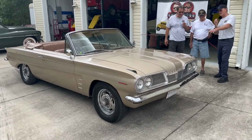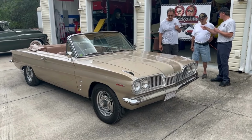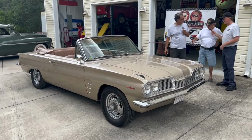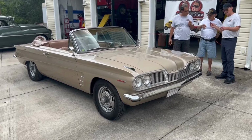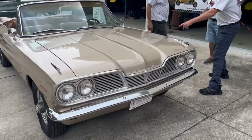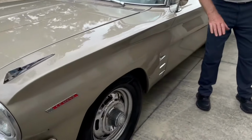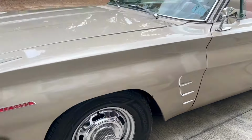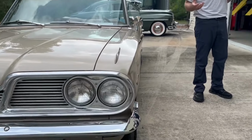Now, again, on the Le Mans, because that's deluxe, it came with bucket seats. Power top, well, the power top's an option. And the trim on the fenders, the quarter panel, this over here, those are Le Mans options. You can see how cool, right? This is just for looks, to make it look sportier. So the Le Mans would have been the sportiest, most deluxe option on this car.